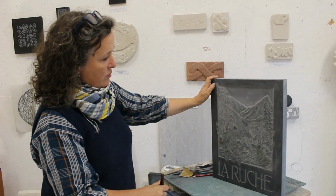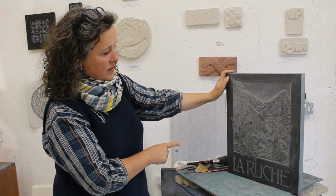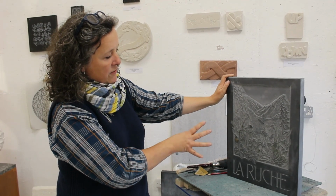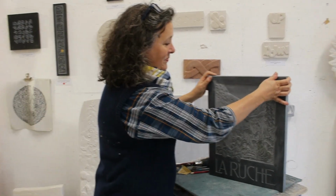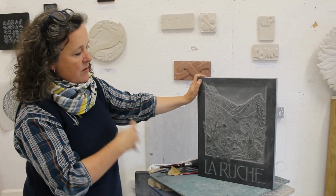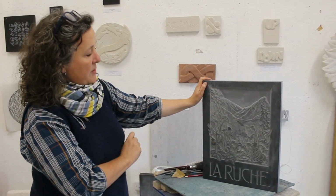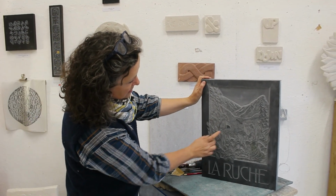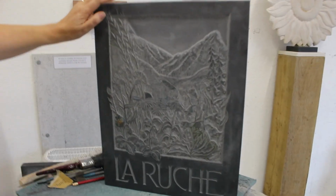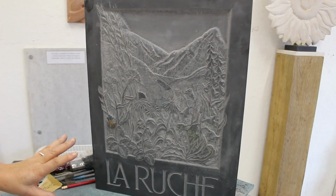This is a piece I'm currently working on, which is a commission for a customer. This is going to France, to the Low Alps, Low French Alps, as you can see in the picture, and it's representative of all the plants that live in the area. La Ruche means the beehive, so it's actually going to have 3 bees carved into it, but they've got to come on a bit later. And it's also got to have some clouds in the background. So this is work in progress at the moment.